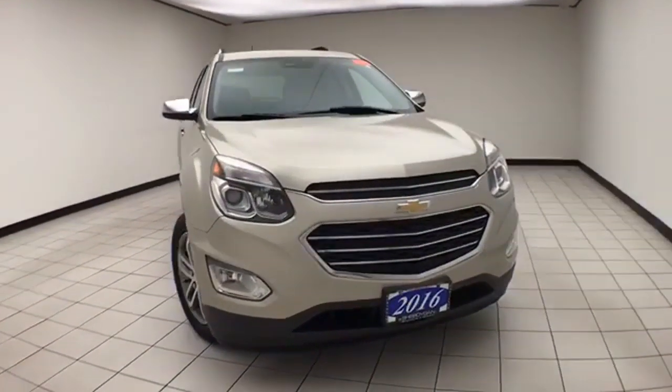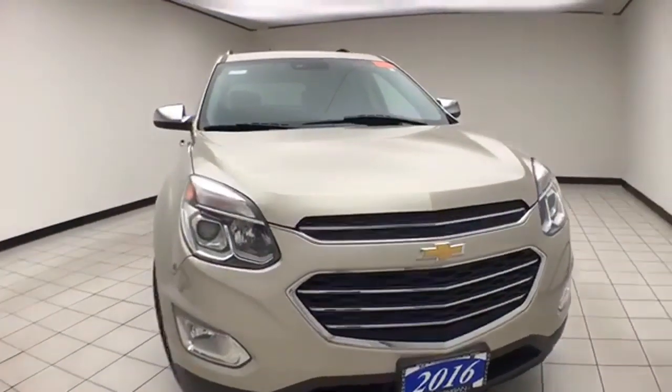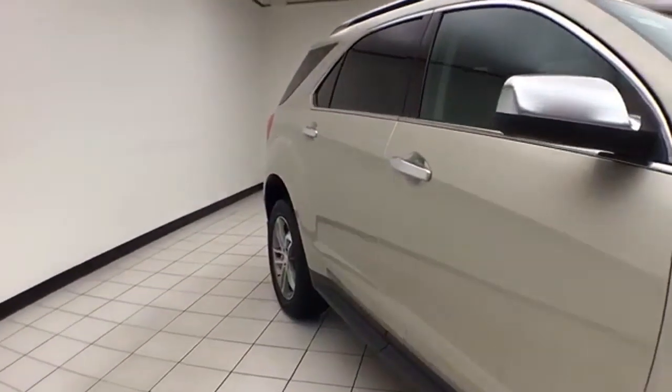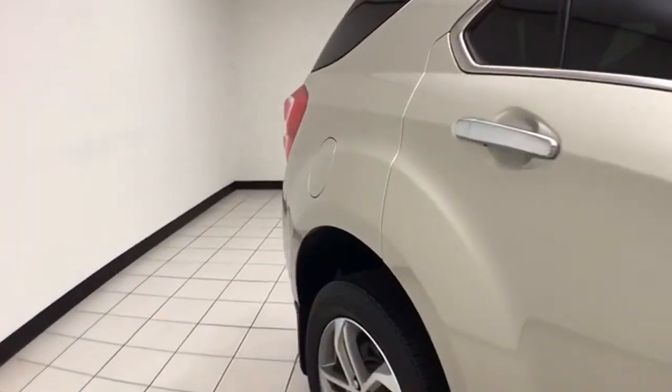Today's special is a 2016 Chevy Equinox LTZ, stock number X194B. 41,000 miles on this local trade. Comes to us with a clean AutoCheck history report. We sold this Equinox brand new, champagne silver, metallic in color.